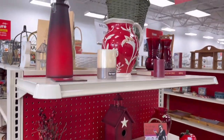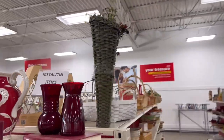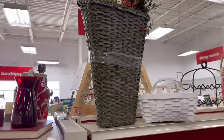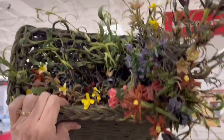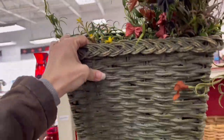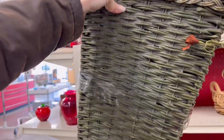Next up, we are at Salvation Army on Army Post Road. I immediately was attracted to this tall, green, skinny basket. There wasn't any piece to hang it, but you could easily add some wire or twine to it. It's my favorite color.